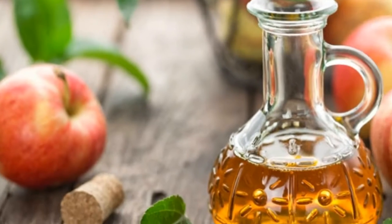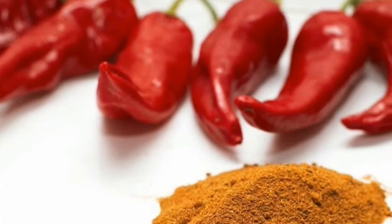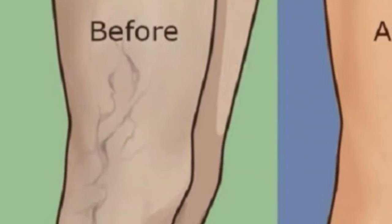3. Olive oil. Increasing blood circulation is essential to treating varicose veins. Massaging with olive oil can help increase circulation, thereby reducing pain and inflammation.